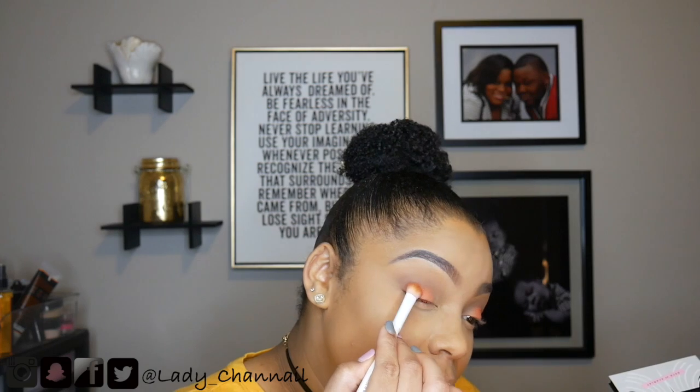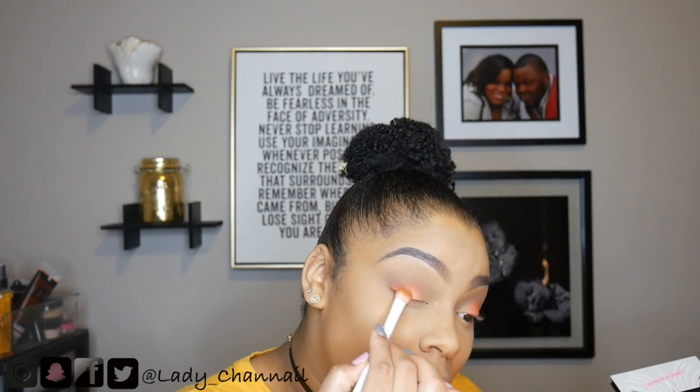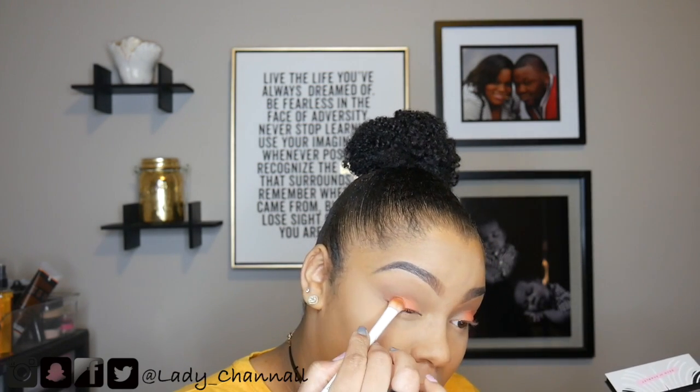And as you guys know, I use my concealer and foundation as primer most times. So that's all that I have on my lids as a base right now. And I'm just patting in that orange shade, very light-handed, just patting it on.